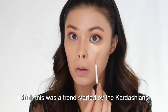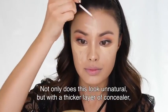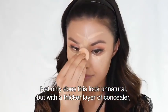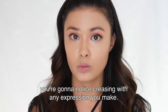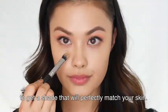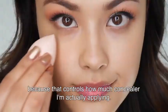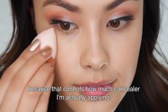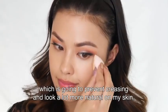I think this was a trend started by the Kardashians, but don't be so heavy-handed with your concealer. Not only does this look unnatural, but with a thicker layer of concealer, especially under your eyes, you're going to notice creasing with any expression you make. When it comes to concealer, feel free to mix two colors together to get a shade that will perfectly match your skin. Similar to how I applied my foundation, I like to layer on my concealer because that controls how much concealer I'm actually applying. So again, I'm not caking on my concealer, which is going to prevent creasing and look a lot more natural on my skin.